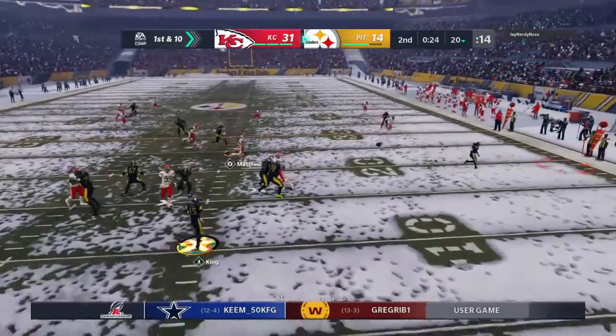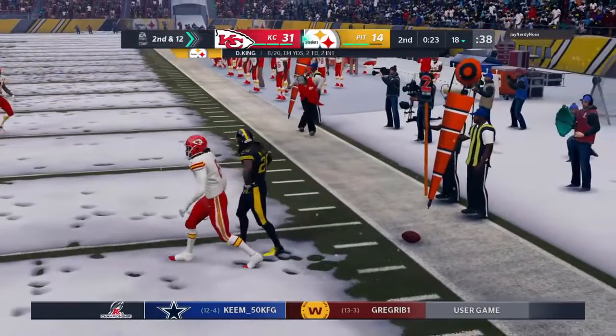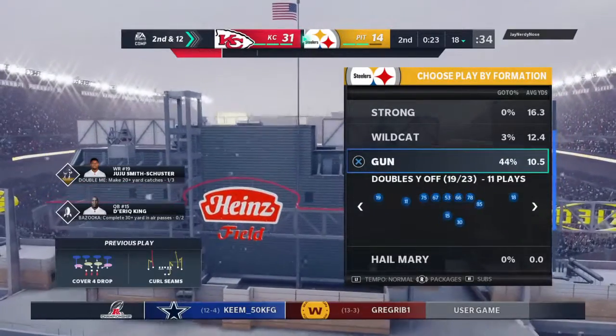They'll come out throwing here to start the drive. They'll get this one to McFarland out of the backfield. The completion, but they go in the wrong direction. A loss of yards, and now they're dealing with a 2nd and long.